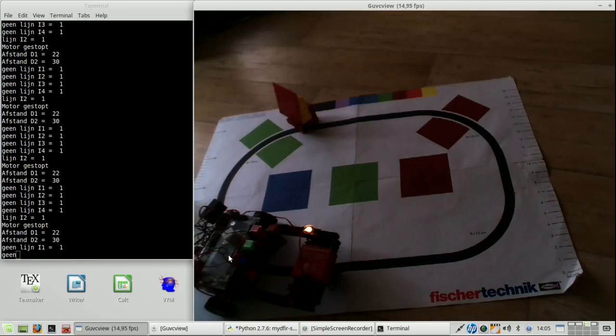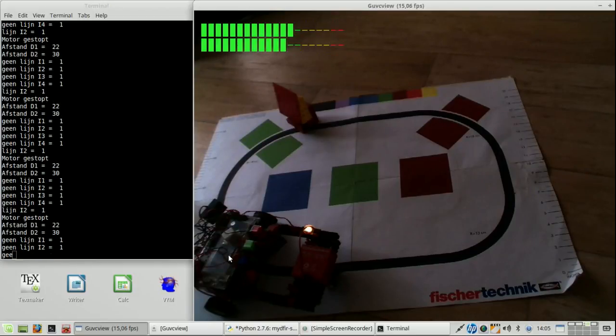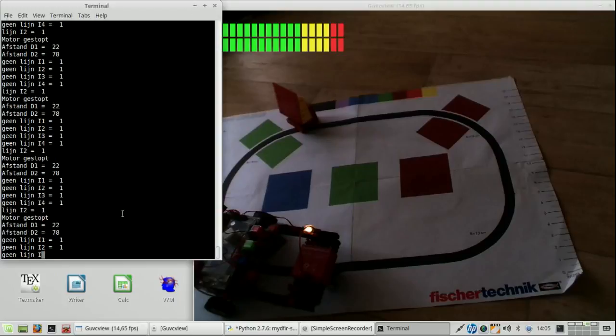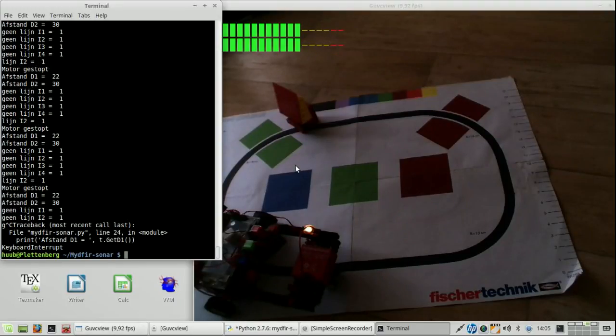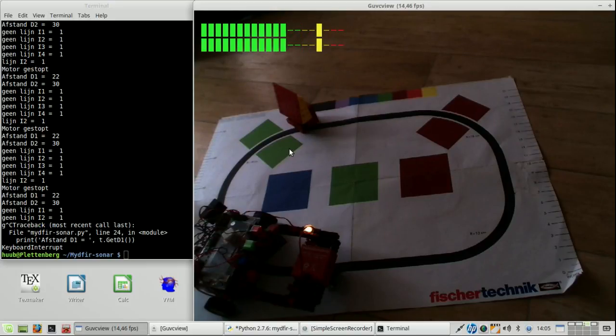So, okay, it has left the line. Oops, what's going on here? I have no clue what this is. Oh, my microphone probably. A microphone. Oops.